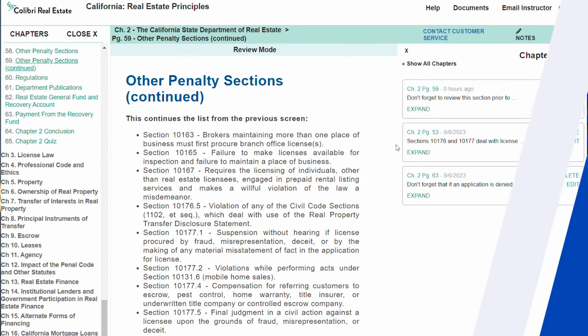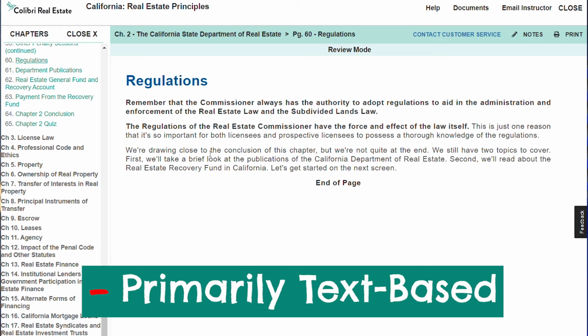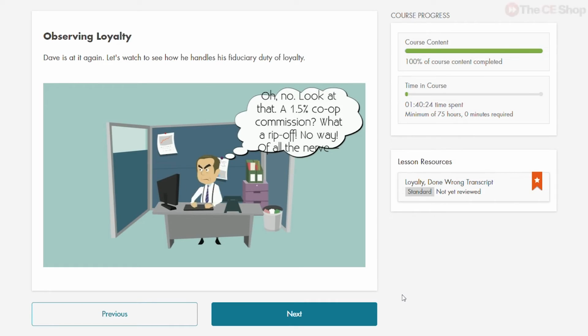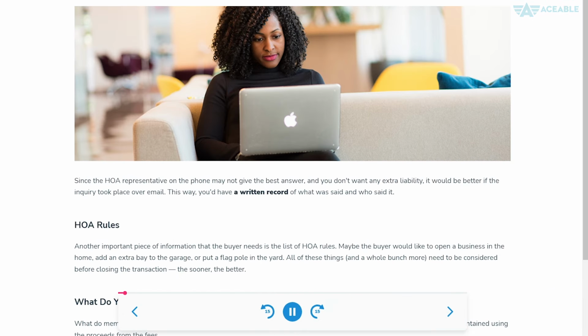So now let's turn the tables and talk about the weaknesses. And the first negative is that Colibri's self-paced content, meaning their actual lessons, just aren't that engaging. Their instruction is primarily text-based. I'd estimate that their lessons are about 90 to 95% text overall. So that means you're going to be doing a lot of reading, which may or may not bother you. Maybe you're a big reader, which is great, but if you're more of a visual learner, then maybe another prep program like the CE Shop would be a better fit with their animated videos. Or if you're more of an auditory learner, then AceableAgent with their narrated podcast-style lessons might be more ideal.